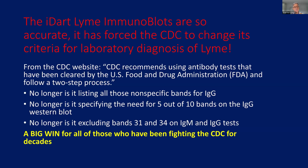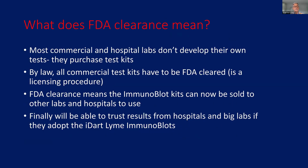So the success of IGeneX in doing this has actually won the fight that we've been fighting with the CDC literally for decades to update their standards. And finally, they have, thanks to the ImmunoBlot. Now, what does this clearance mean?